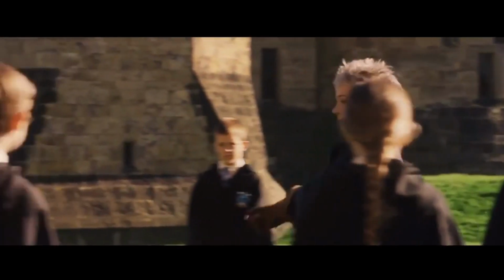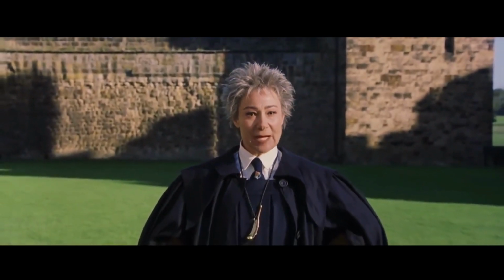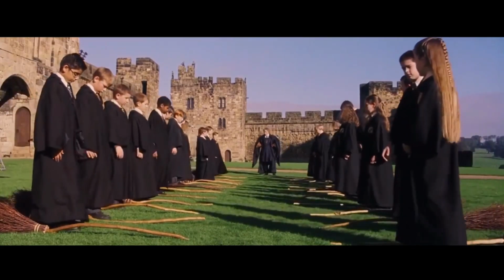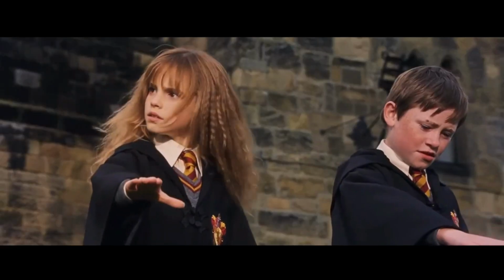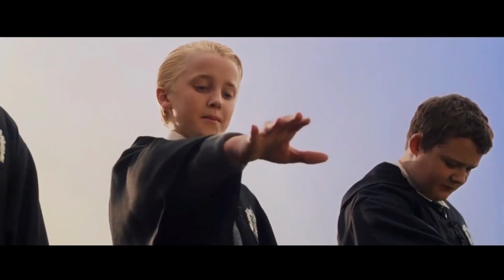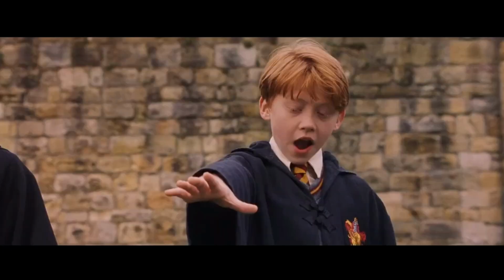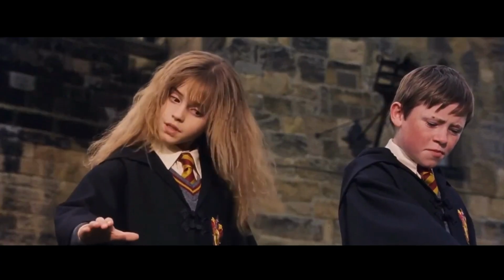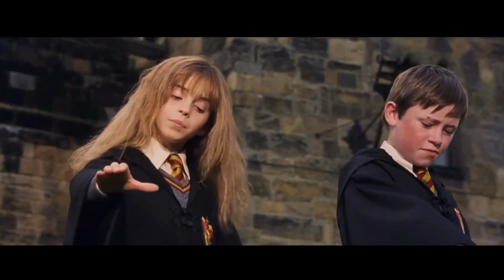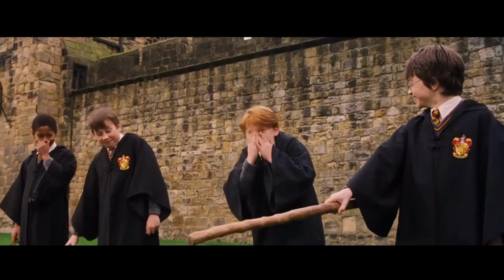Good afternoon, class. Good afternoon, Amanda Pooch. Good afternoon, Amanda. Good afternoon. Welcome to your first flying lesson. Well, what are you waiting for? Everyone step up to the left side of their broomstick. Come on now, hurry up. Stick your right hand over the broom and say up. Up! Up! Up! With feeling. Shut up, Harry. Now.